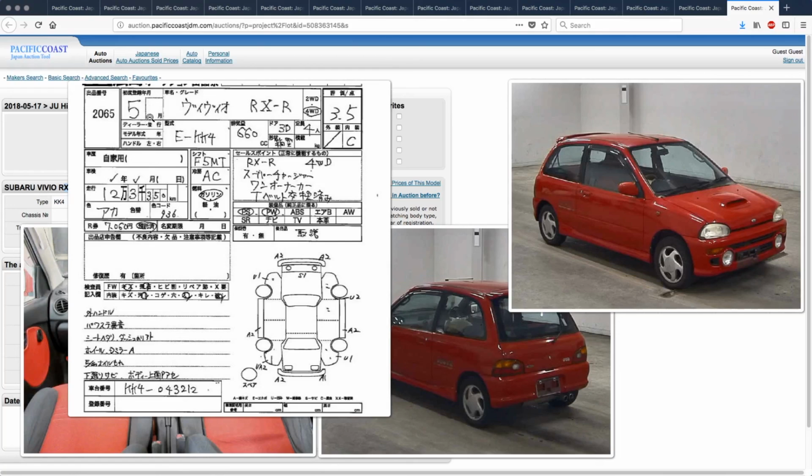So it's 1993, it doesn't say the month, so you want to watch that because this can be imported to the US if it was made before June. And if it was made after June, you have to wait.